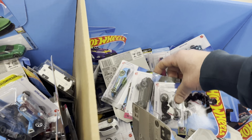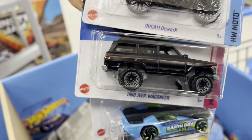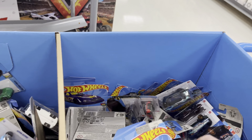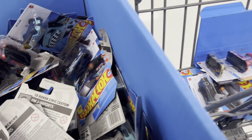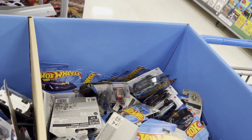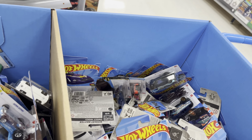So I'm gonna put the camera down. There's the recolor of the Jeep. Looks great too. And that bike's pretty sweet. I'll put the camera down so I can rip through this, just in case somebody else shows up. So I'll show you what I find when I find it.